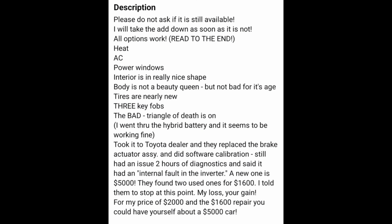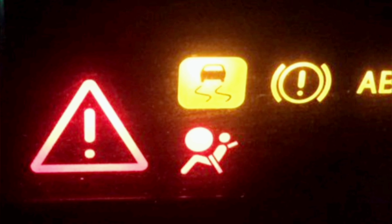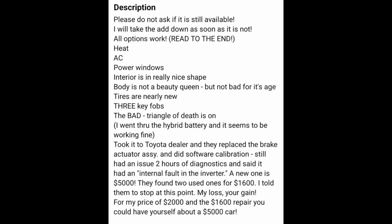So as you can see, the car's got a problem. It's got a red triangle of death is what the Prius people call it. It's basically a warning light. It won't let you drive the car unless you reset the code every single time you need to start the car, or disconnect the battery for like 5 minutes. And it would cost a lot of money to fix.